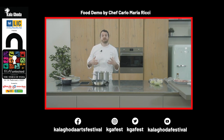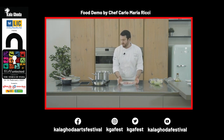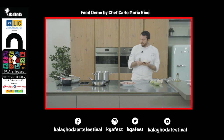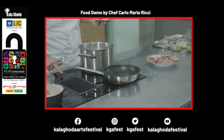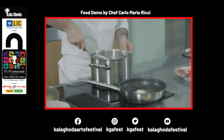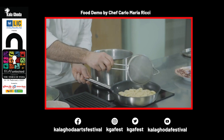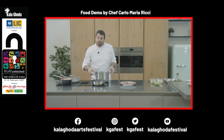Just a quick blast of heat. We bring it back to life, no more. And obviously we will need a plate ready as well. The gnocchi are starting to float, so I'm happy with the way they look. I might add just a little bit more butter to this pan. The gnocchi are floating, they look really, really nice, so I'm going to gently scoop them and put them in my foaming butter, very, very gently. I'm going to take the water away from the stove, but I'm going to keep it handy because I might need some for the gnocchi.